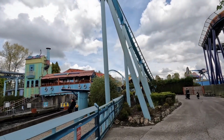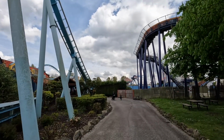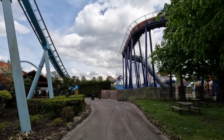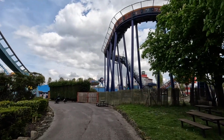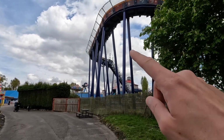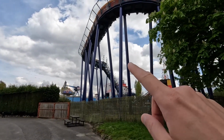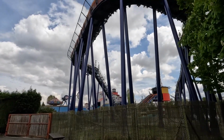There we are, opening day of the Wave here at the Drayton Manor Resort, and of course right opposite that we have Storm Force 10. Now this was open earlier today, but it looks as though it's gone down. Water's stopped recycling there, but just to show you, this is obviously the colour of the supports that the Wave is being painted in. So that'll give you some idea of how the ride will look.